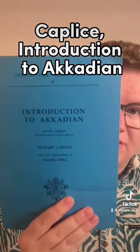So you learn about how cases work in Akkadian. You learn about how grammatical gender works in Akkadian. You learn about how plurals and duals work in Akkadian. So if you're really not familiar with Semitic grammar at all, you've never taken Hebrew or Arabic or Aramaic, you might want to look at this. If you're already a little bit familiar with Semitic grammar, you can maybe skim through Huehnergard and not deal with it so intensely, and instead use Caplice's Introduction to Akkadian.